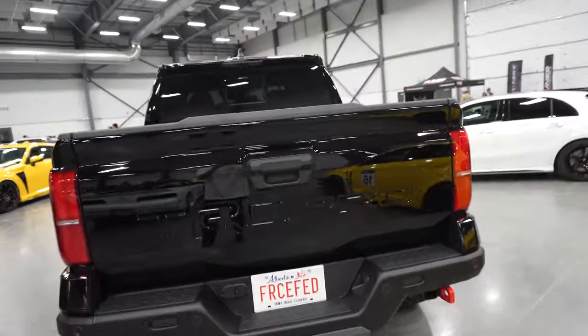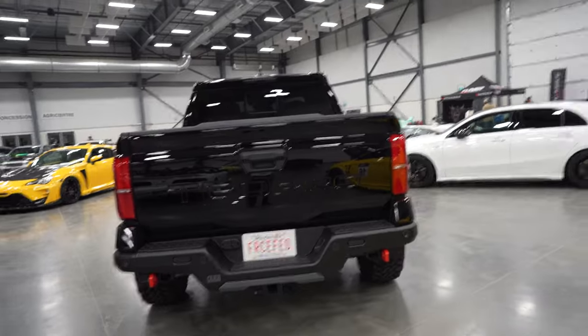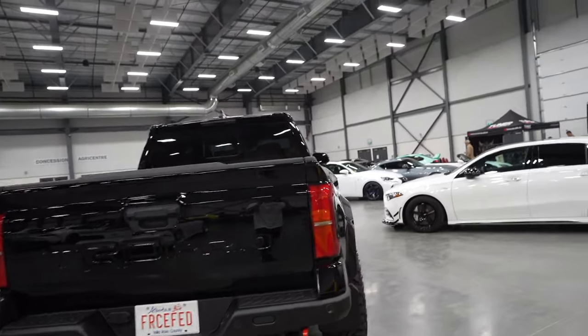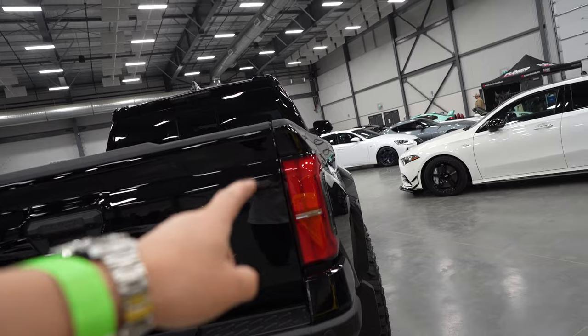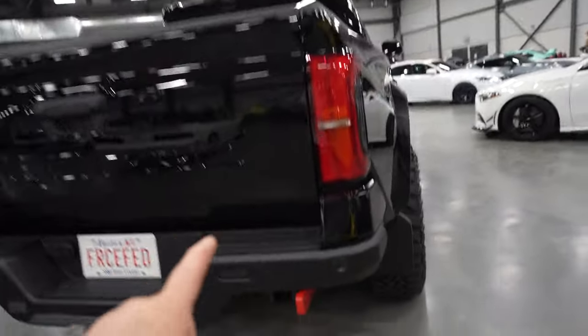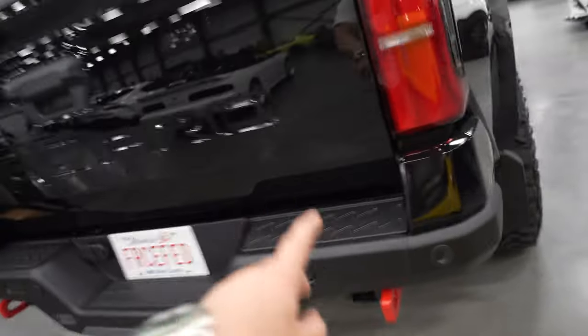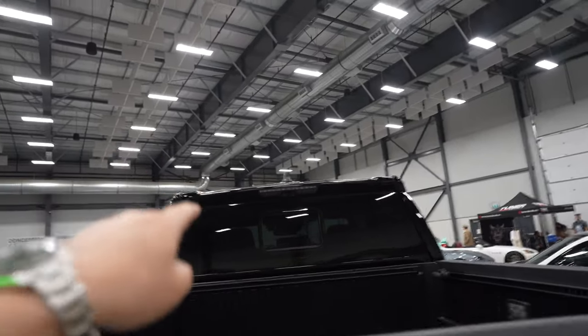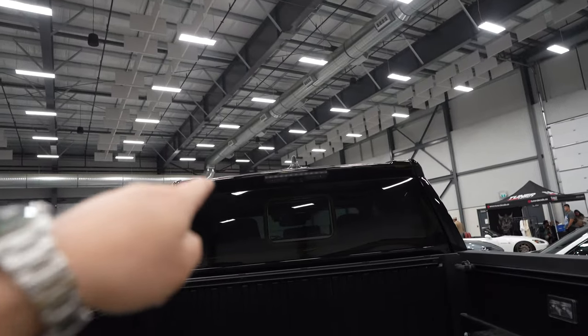So, from far away, you may mistake it for a Tundra, because the lights did fool me at first, but the dead giveaway is the red tow hook. And I talked to the owner, it's the rear glass, you guys. If you look at that, that's a dead giveaway that it's a new Tacoma.